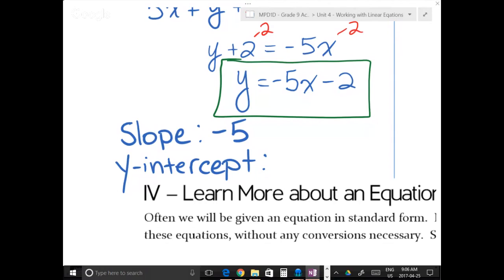Okay, what's the y-intercept here? -2, good.